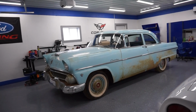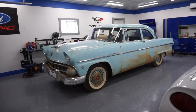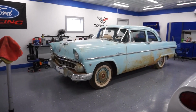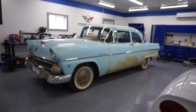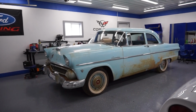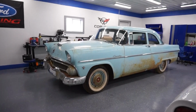There she is. Here's my new, to me, 1955 Ford Customline. As you can see, the Mustang is gone. To be honest, I kind of just lost interest in the Mustang. I've been tinkering with that car for about a year and a half now, and at the end of the day, it's just a new edge Mustang.